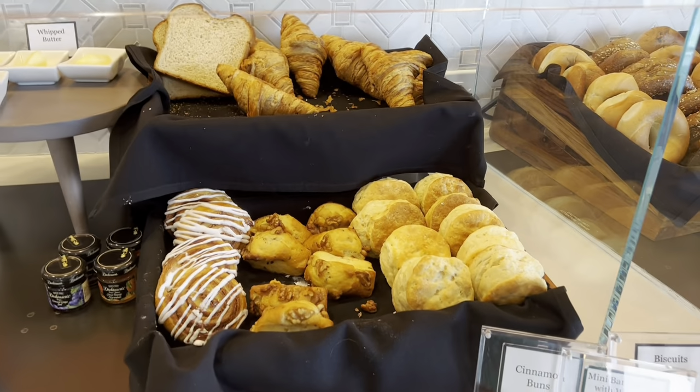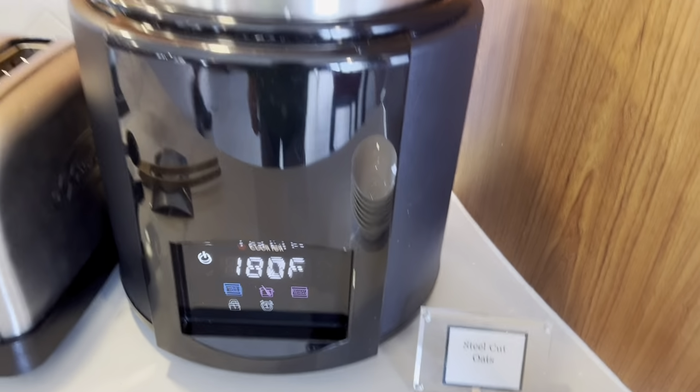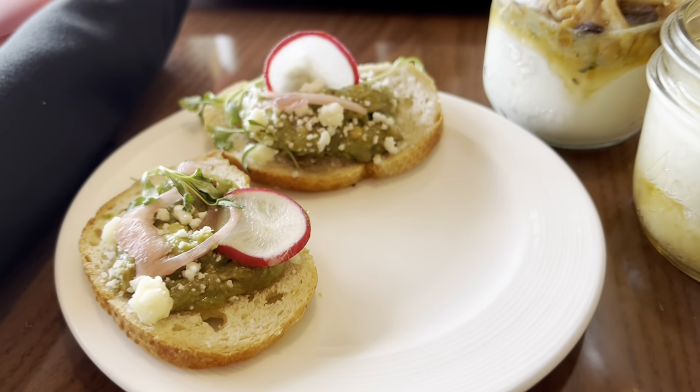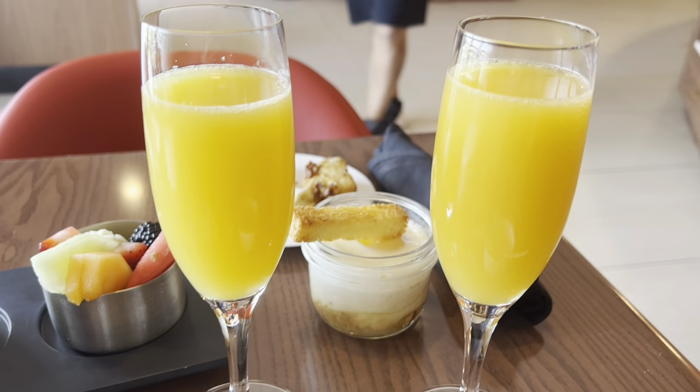And as always, they have their little pastry and bagel bar. They also have steel-cut oats. So my favorite, as always, is the avocado toast. I also got the cuddled eggs and honey yogurt, as well as mimosas.